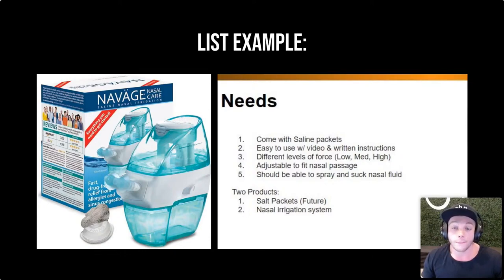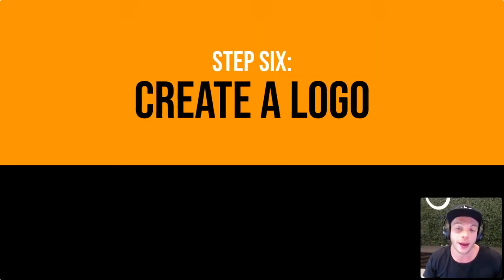Here's another product that one of my clients tried to launch. It's against Navage. It clears out your nasal cavity with water. So we wrote down a list, and here's an example of a list. Theirs comes with saline packets. Theirs comes with video instructions. It has written instructions. It has different levels, low, medium, high. It's adjustable, right? So you write down a list of what your competitor does and what your product can do to be better. And then once you have all that, the manufacturer says, yes, we can do this.